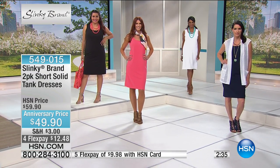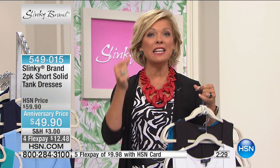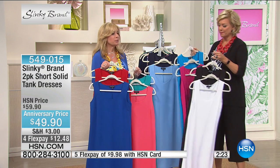It's pullover. It's still stretchy, like the fabrics that you love from Slinky Brand, but this is an even beefier fabric, which is, I think, what you want when you're wearing a slim dress like this. It's a nice textured knit that just gives you beautiful shape.